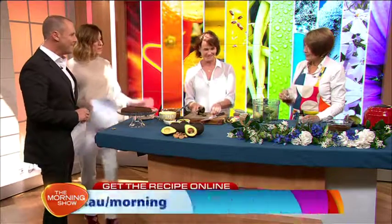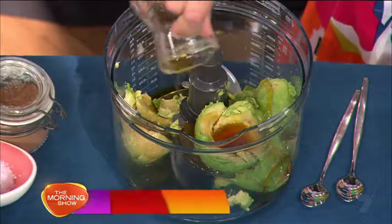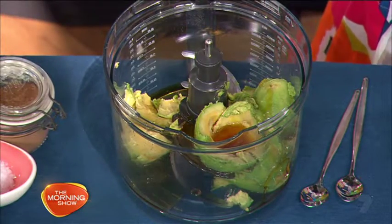Really fantastic. So we're making two different things here. We're making the mousse over there, which we're going to actually use as a mousse. Yes. But you're making this as the frosting. I am, the gluten-free cake. And take us through the gluten-free cake.